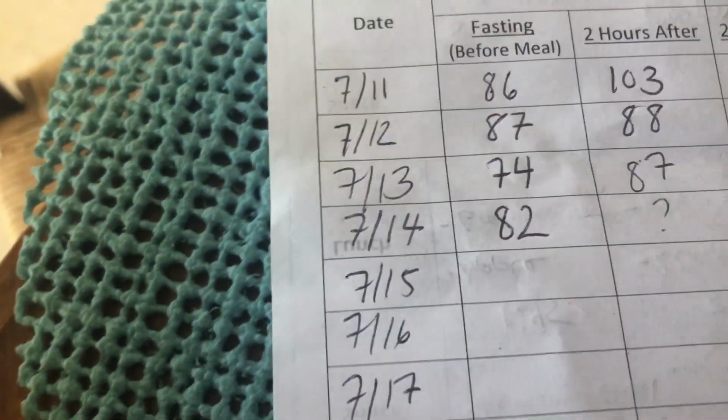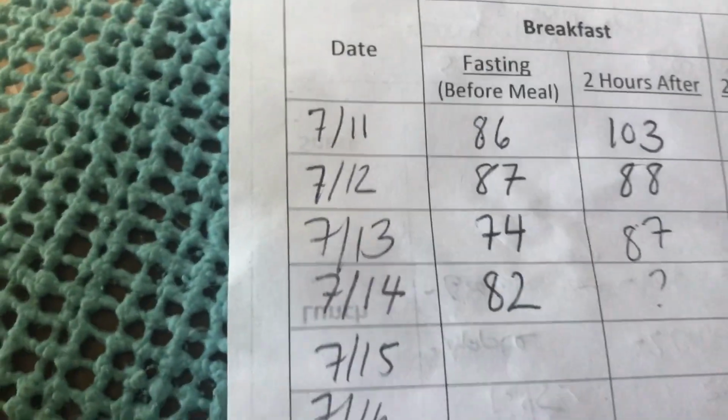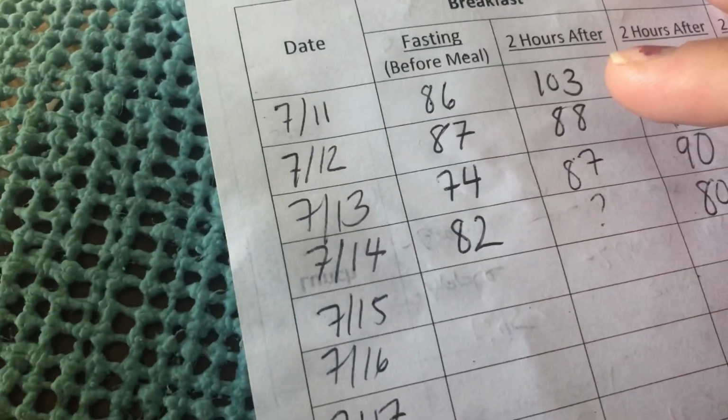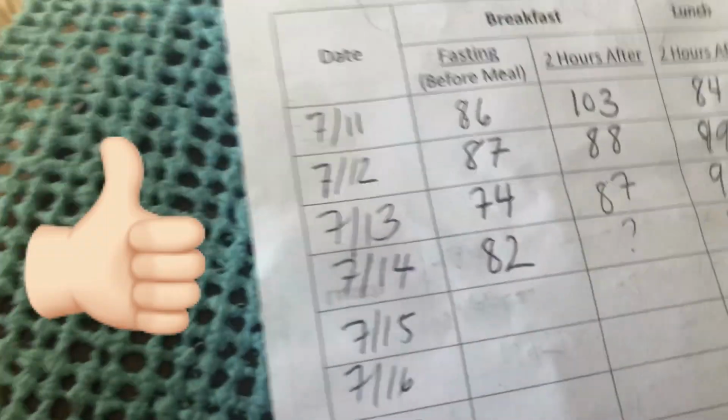Alright, this is kind of embarrassing. I just woke up, but I have to check my blood sugar first thing in the morning and get my fasting number. So these are my first thing in the morning numbers so far this past however many days, and they're supposed to be under 95, so they've all been good so far.